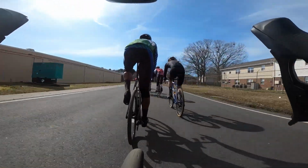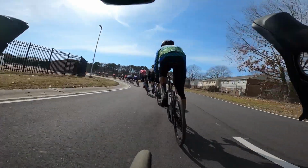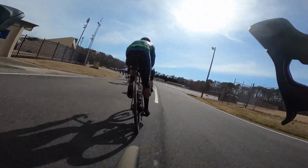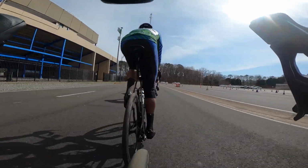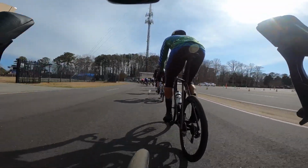It's a work in progress. But this was a fast course. You see we start out with that left hairpin. We're in a cross headwind, and then this whole back stretch is still a little bit more cross than anything, but a little bit headwind. It's better to be sheltered on this left side of the road as they're leaving space.